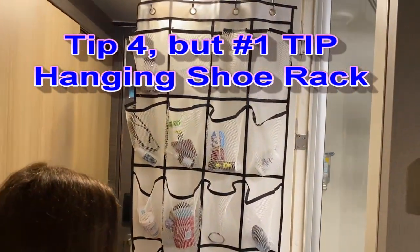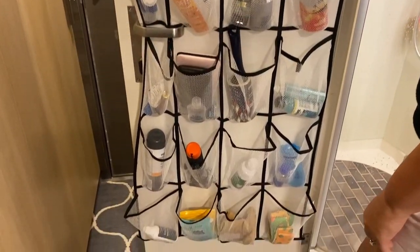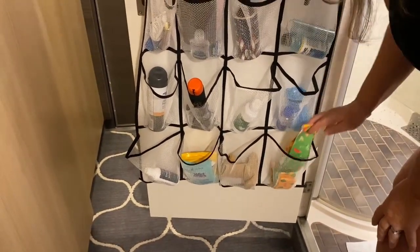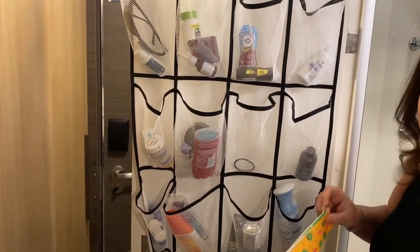That would be tip number four. Over the door shoe storage. Found it on Amazon for I think about $15, but it is a lifesaver. All your bathroom items, different kinds of wet naps and things that you like to have during the day to refresh your face, lotions, all that kind of stuff.